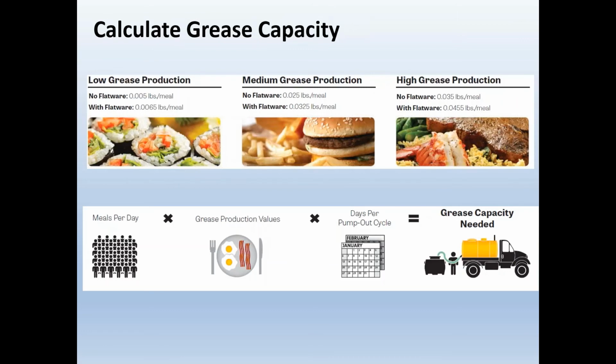And so the calculation is easy. Minimum starting point is plumbing code. What's my flow rate? Or with DEP says table 1, table 2, you still size that way. But step 2 now, this is where it gives you a pump out cycle that your clients can actually follow and make sure that they stay code compliant through their entire time that they're operating that restaurant. And so it's broken up into a low, medium, or high grease producer.